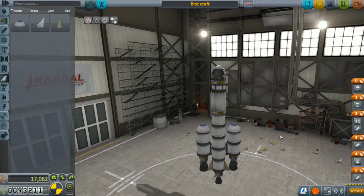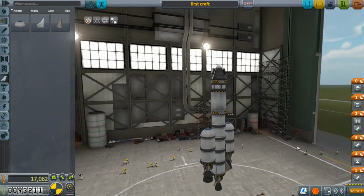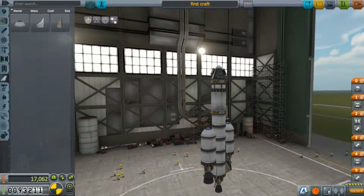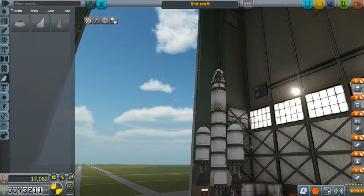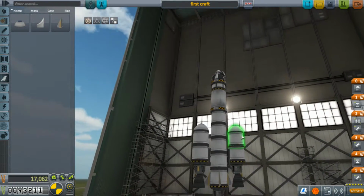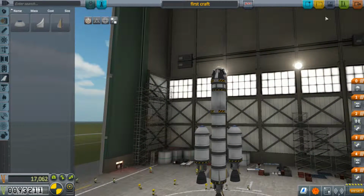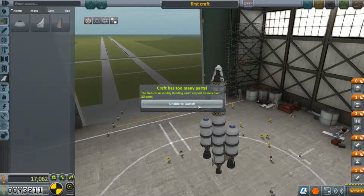Okay, so a slightly new design, which is a bit more expensive, but hopefully will provide more thrust in the initial phase. I've used 2 liquid engines with 2 fuel tanks on each side as our first stage. Should burn longer, should get us higher, but we're going to have to see how it works. It's a bit of a weird experiment.